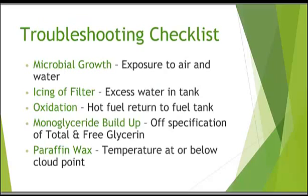So, some troubleshooting checklists that we always like to talk about regarding filter plugging. First, microbial growth. One of the big things when they removed the sulfur from the fuel, when we went down to 15 parts per million for ultra-low sulfur diesel, was that we lost lubricity, which we had talked about, but also microbial protection. People call it microbial growth, fungus, bacteria, bugs, whatever you want to call it. The sulfur in the fuel actually acted as a natural biocide. It really kept all that microbial growth at bay.